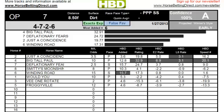Now you may have noticed that we have 4 new buttons that appear at the top of our pages. 2 of them actually appear on this sheet here. So today we're talking about Oaklawn Park, Race 7 on January 27th of 2013.